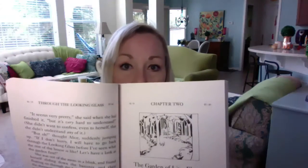Okay, chapter 2. The Garden of Live Flowers. This is Alice. I could see the garden much better, said Alice to herself, if I could get to the top of that hill. And here's a path that leads straight up to it. At least, no, it doesn't do that. It twists more like a corkscrew than a path. Well, this turn goes to the hill, I suppose.